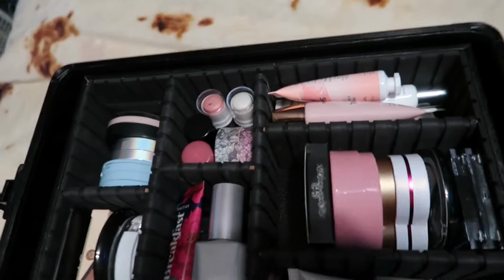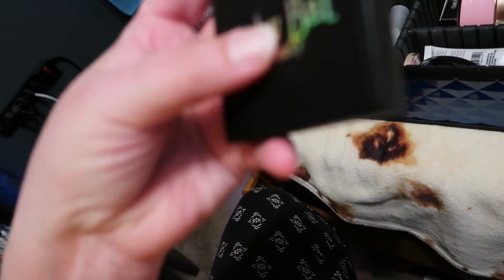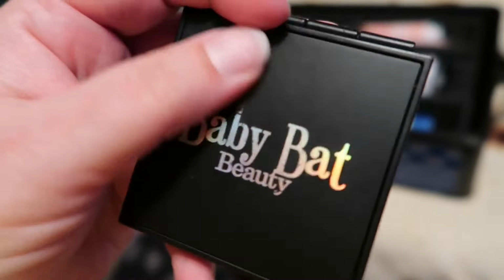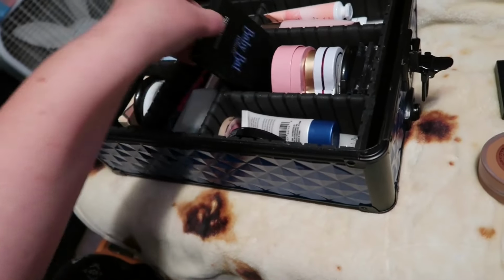So I figured I would go through more of my makeup. I figured I would get this out of my Nightmare Before Christmas bag. Damn. That's coming off. Gonna scratch a little. Because that's what I get for keeping it out of the box. Original.